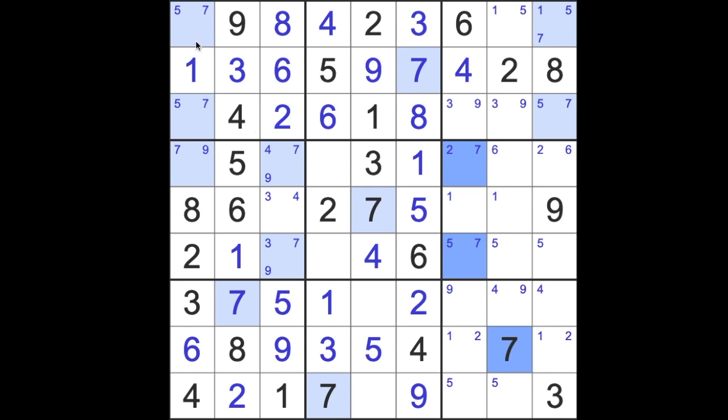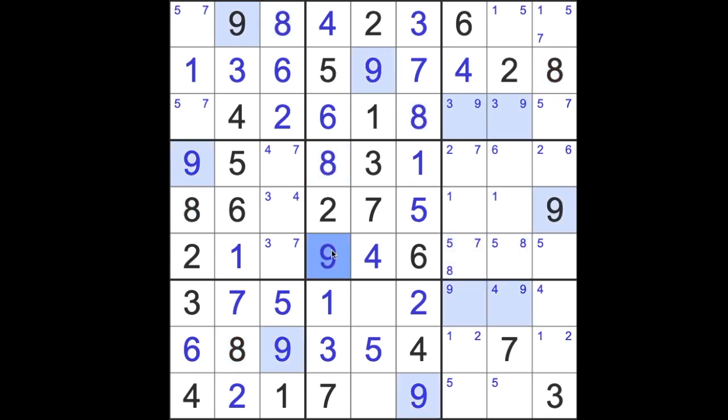Ah, okay, so we got a pair of five and seven up here, which I didn't see before. So that has to be a nine, in fact. Let's get rid of these two nines here. And then nine blocking across here. So that is a nine, and this is the eight, the other number we needed there. That's going to put a pair of eights down here. Nines are like that.